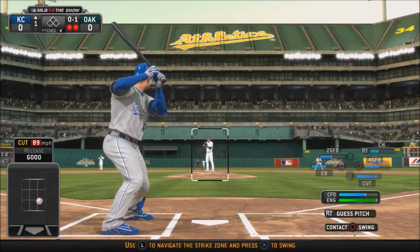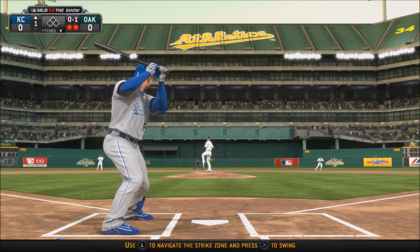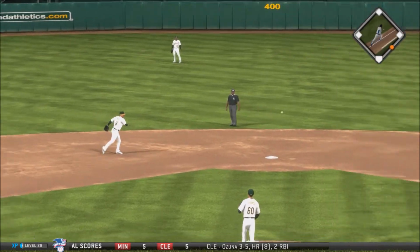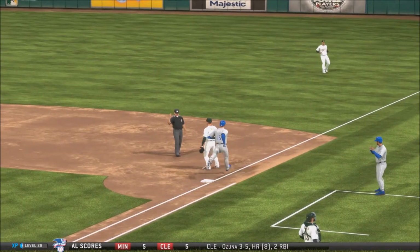And now we got Billy Butler up with an 0-1 count. Maybe he can get something started right here. On the pitch, that one's going to be hit, but it's going to be fielded by the shortstop. Throw over to first will be in time, and that will do it for the Royals.